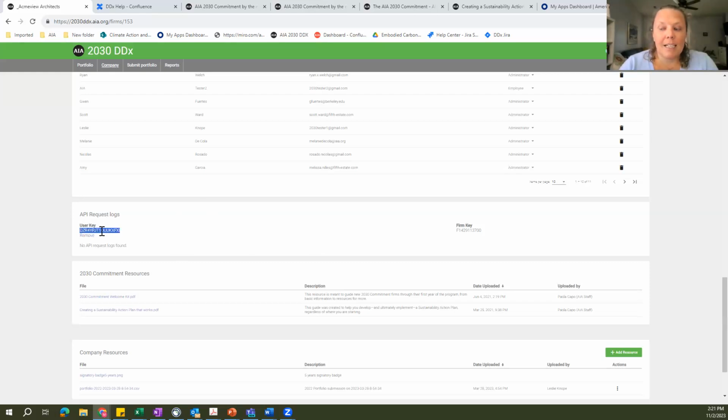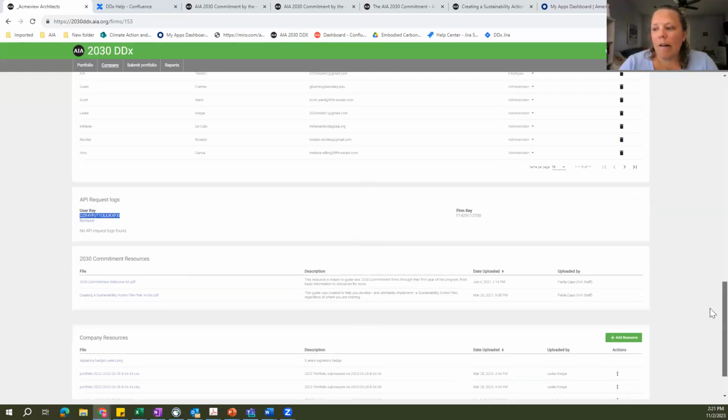The user key does expire, I think it's 24 to 48 hours. So if you log into the DDX and you don't put that into your energy modeling software, you will need to do that again. And that's really for security purposes. So that is important to remember.